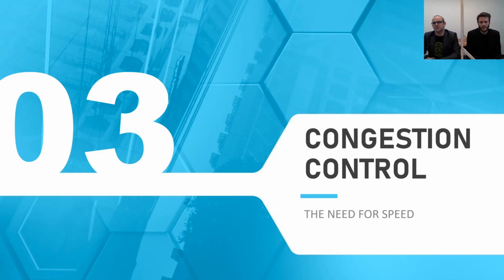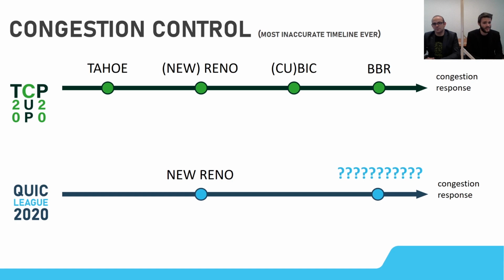So in a game mostly dominated by speed, congestion control is one of the main things that teams can tweak for extra performance. As we've seen with TCP over the years, there has been a huge evolution, with things like BBR even abandoning the status quo completely. But when we look at the QUIC rule set, we only see mention of NewReno, which is strange, because isn't NewReno an outdated approach? Well, yes it is.